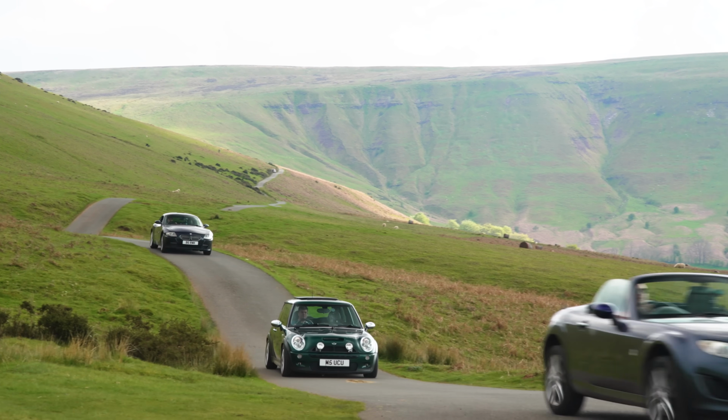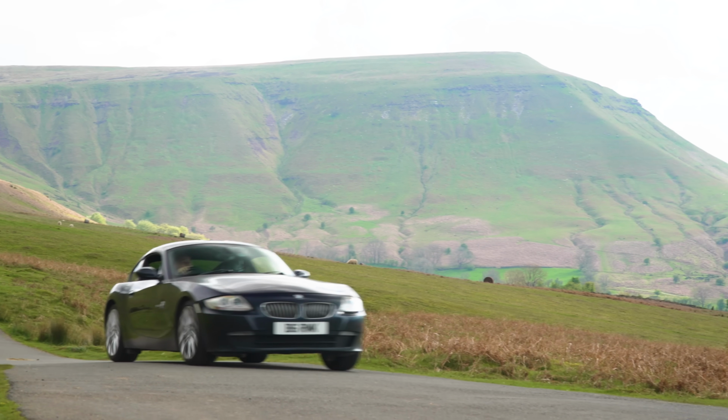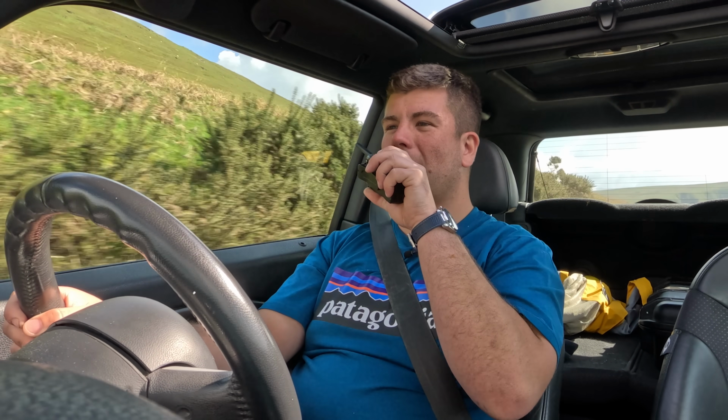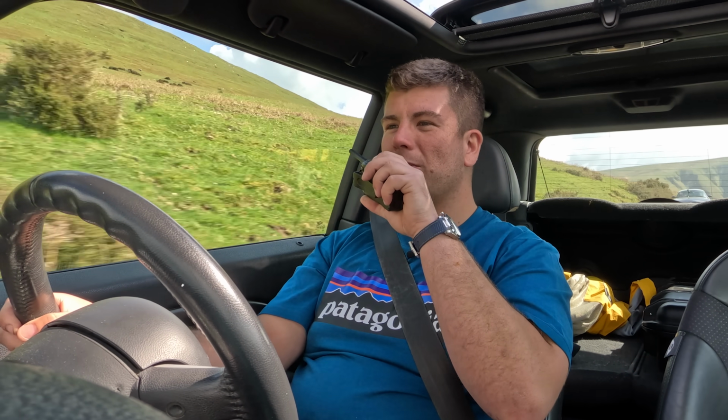This is a proper good way to end the trip, isn't it? And remember, yesterday we left from London and Worcester and Hertfordshire, and here we are on the Gospel Pass, smashing our little troopers around, and this road is fantastic. Do you know what? I can't think of a better way to spend 1,500 quid than to come here in these cars with my best mates and just have a great laugh.